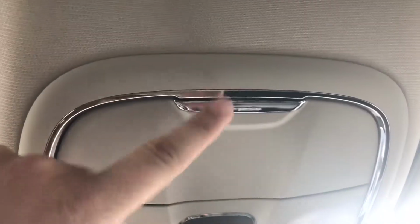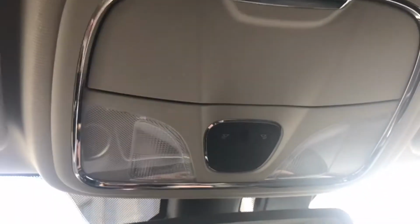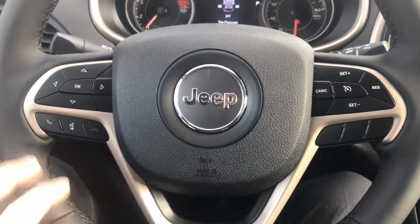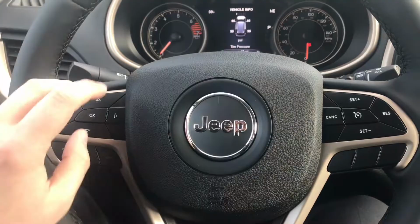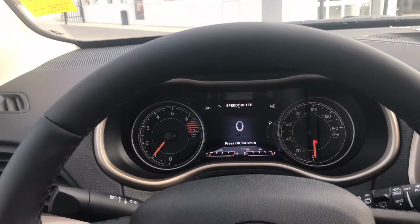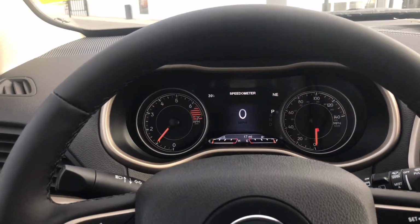Up top here, we got a sunglasses compartment. You got your reading lights here. And then here's your steering wheel. Set your cruise control. Accept and end phone calls. You got voice control for your phone, and then these arrows here will actually control what's displayed in the back right there. So that's your speedometer, gas, temp gauge, all of that stuff there.